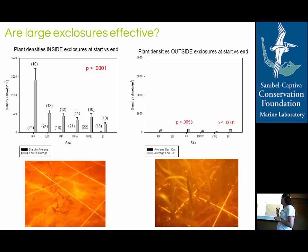We did have, at Palm Point, which is one of our centrally located sites, and Beautiful Island, which was our furthest upstream site, we did see a significant increase in the plant densities outside of the exclosures as well. But again, the magnitude of that change was a lot less than inside of the exclosures. So we definitely saw a major increase in the amount of grass throughout the study period.